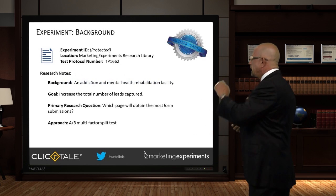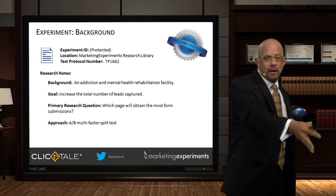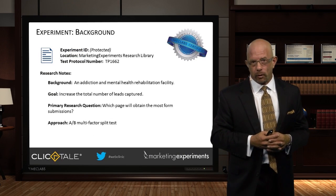This is test protocol 1662. It is a famous clinic, and its goal is to help people with addiction and mental health problems. And we needed to increase the number of leads captured. Now, I think leads is an inappropriate word, and I think inquiries is the better word in this case. Certainly, they don't think of people as leads in this clinic. We're using marketing language, but I'm sure it's not the language the company would use or the way they would think about it. But they do need to basically increase inquiries, and the process is similar to a for-profit business trying to achieve more business from more leads.